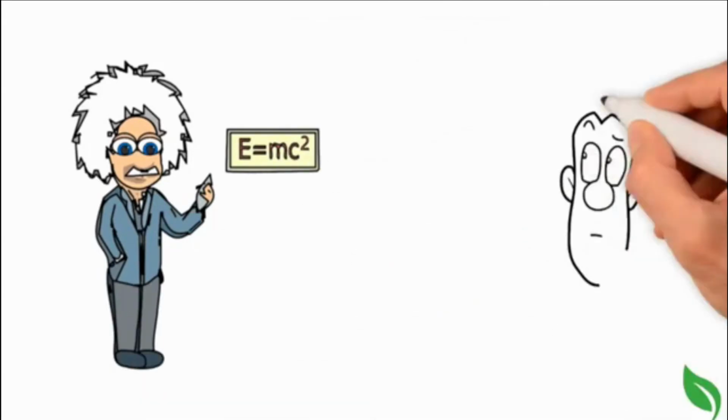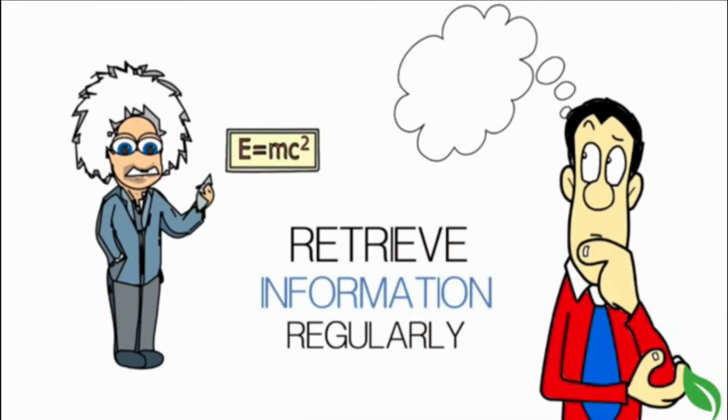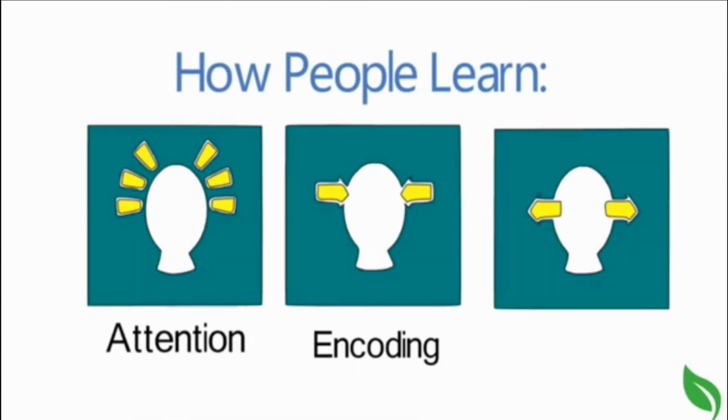However, if we want to maintain easy access to a memory, we need to retrieve that information regularly. What this means is that learning depends on 3 critical processes: attention, encoding, and retrieval.